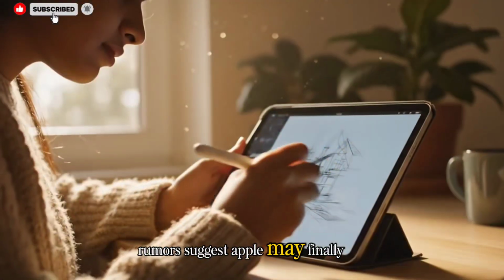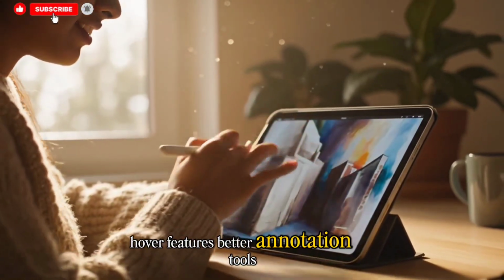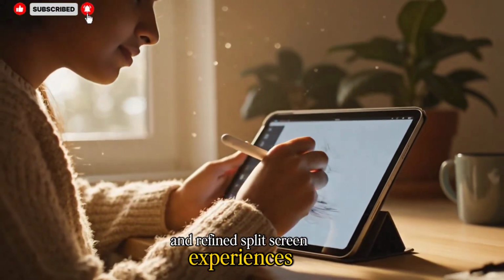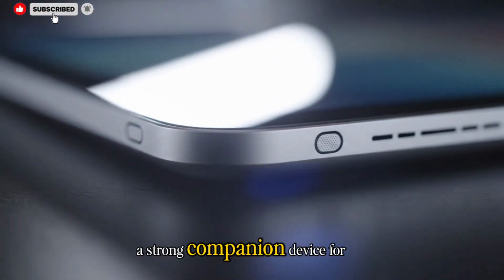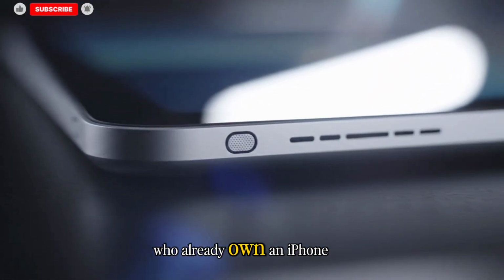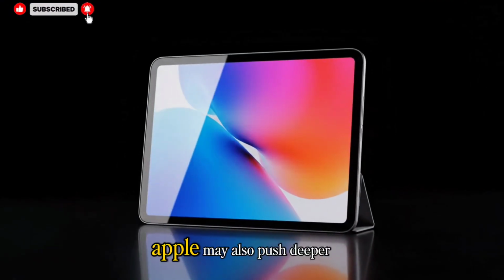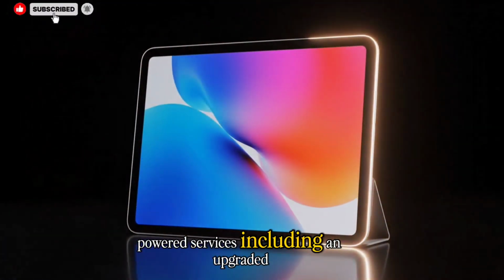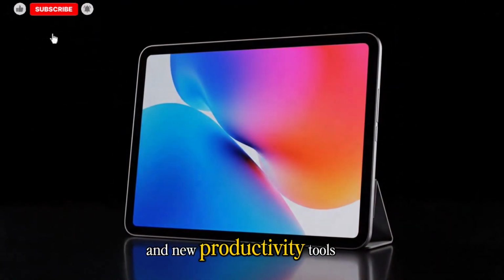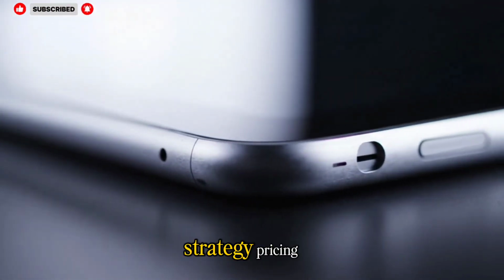Rumors suggest Apple may finally offer native support for advanced Apple Pencil hover features, better annotation tools, and refined split-screen experiences. These upgrades could make the Mini 8 Pro a strong companion device for professionals who already own an iPhone 17 Pro or MacBook Air M4. Apple may also push deeper integration with its AI-powered services, including an upgraded version of Siri and new productivity tools, aligning the Mini more closely with Apple's broader AI strategy.